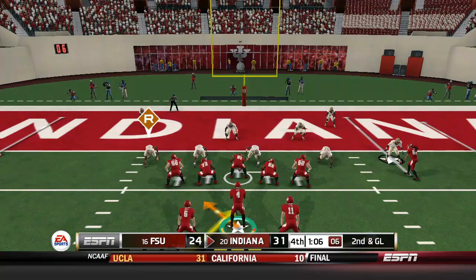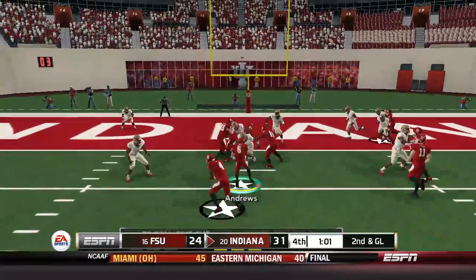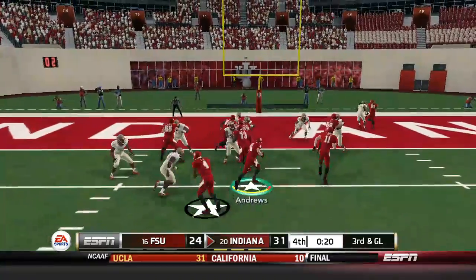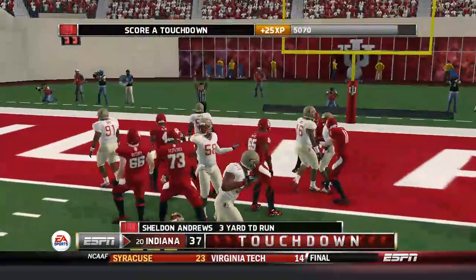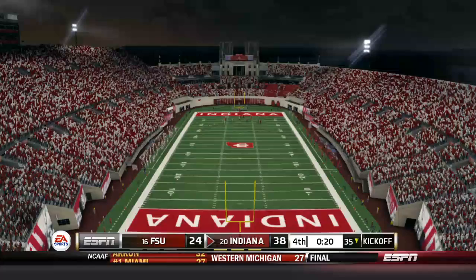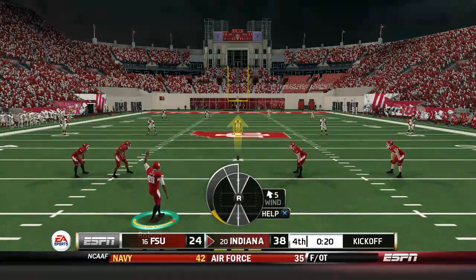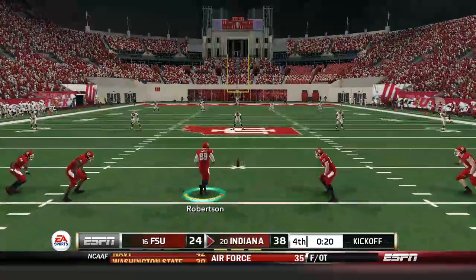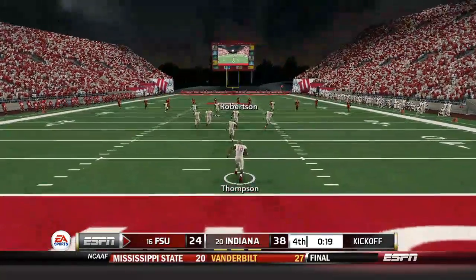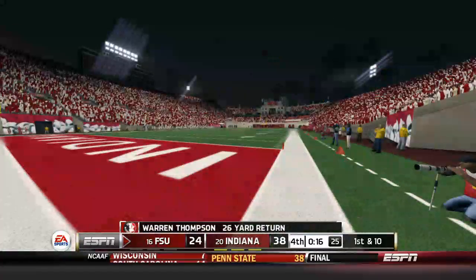He gains a couple of yards. Tackle at about the 3-yard line. Indiana is up a score. Touchdown, Hoosiers. Robertson looks ready to kick this one off. He's to the 20. And he's taken down at the 26.